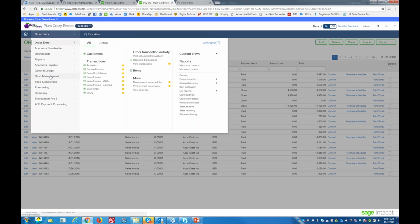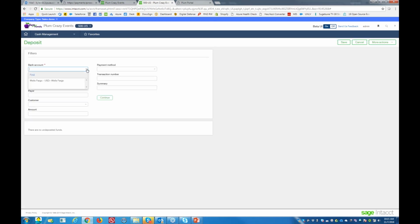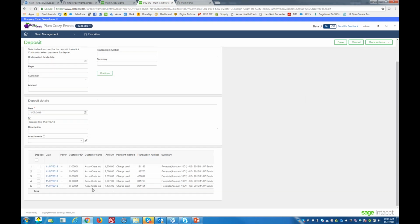Let's see, cash management, deposits, continue, and 7175. So that's what we have. So that is our virtual terminal product. It's the process payment and the send email invoices. Best of all, what I just showed is free. So that's great. All right, let's move on.